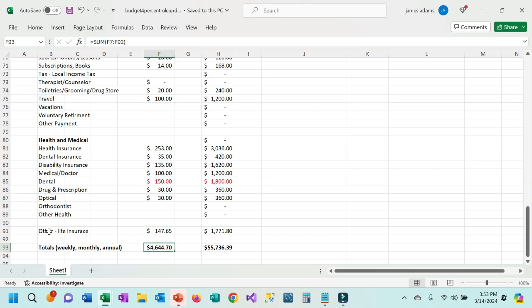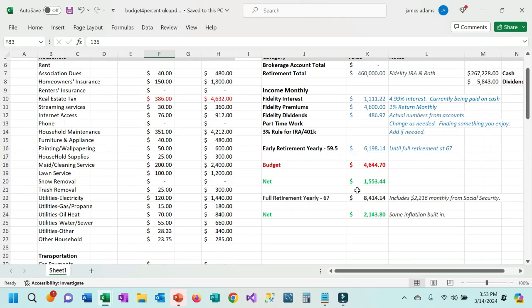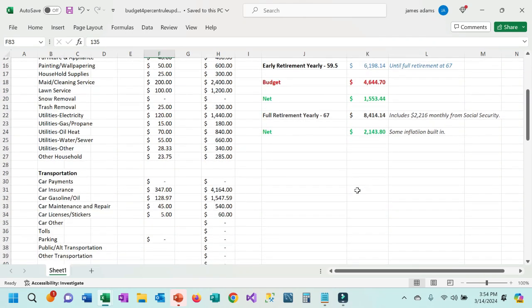Some stuff will probably go away, like the life insurance will stay, but I also have disability insurance, which I believe runs out when you're 60. I believe at 60 it will stop, so that will give me a little bit of a savings. But with inflation, everything else is increasing. The other one is insurance. Car insurance has been really high, and that's probably going to go even higher.